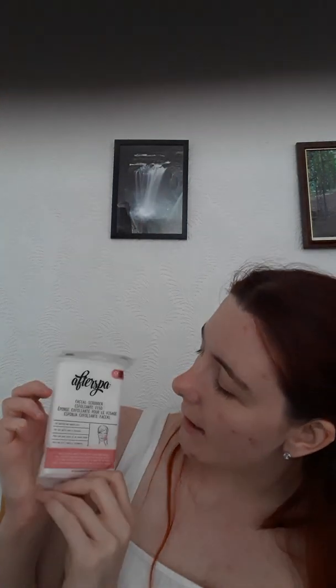Next we have the After Spa Facial Scrubber Exfoliator. Now this I really, really loved. Quite frankly, it worked so well on my face. I am very much someone who, when I do a basic skincare routine and I'm wearing makeup, takes my makeup off my normal way, and then I'll do some form of face wash or face mask, and I then buff my skin.